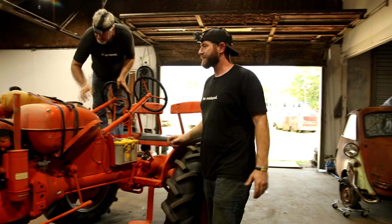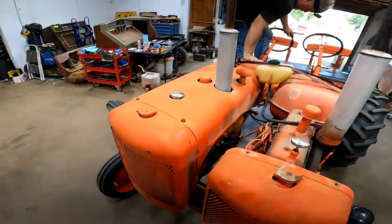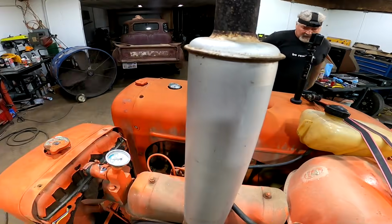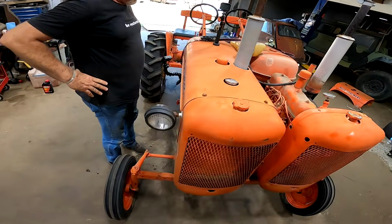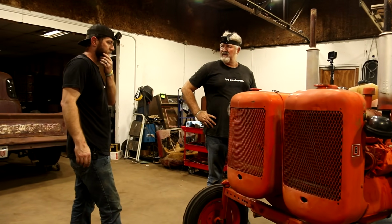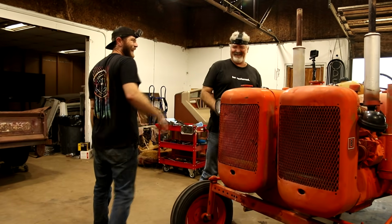Now's the part where we just decide what to do. I don't think we're going to have enough time to tear that down before tomorrow. I'm trying to check our temperature. 150, pretty low. Feels a lot hotter than that though. I think it'd be neat for people to see it. This would have been so cool to have them both running.